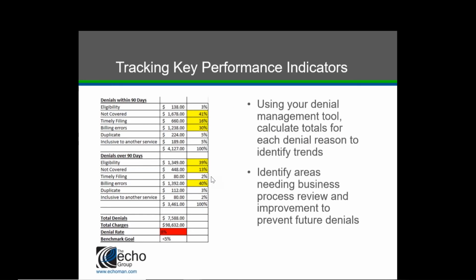Your denial management tool should break down the various denial reasons that were received for the time period you are reviewing. As you can see in this example, of the 8% denial rate for this particular month, we are able to identify the areas that need workflow review and perhaps improvement. The highlighted areas in this instance show eligibility and billing errors. You will also see there are some other reasons listed as well that contributed to the 8% denial rate.